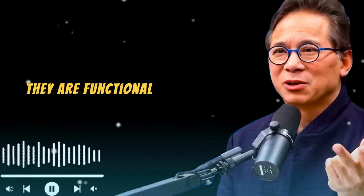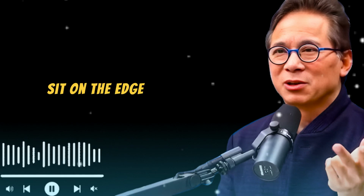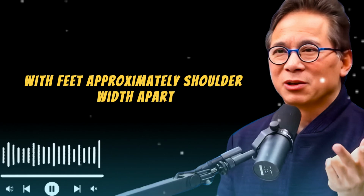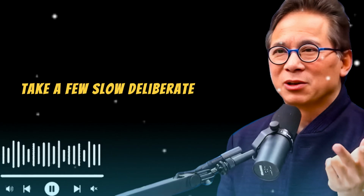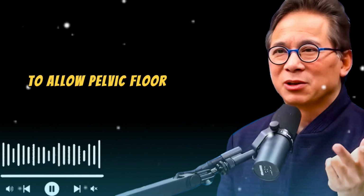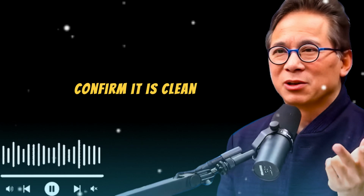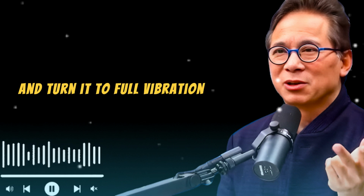They are functional requirements. Sit on the edge of your bed with both feet flat on the floor, or stand comfortably with feet approximately shoulder width apart. Take a few slow, deliberate breaths to allow pelvic floor tension to release before beginning. Take your electric razor, confirm it is clean, and turn it to full vibration output.